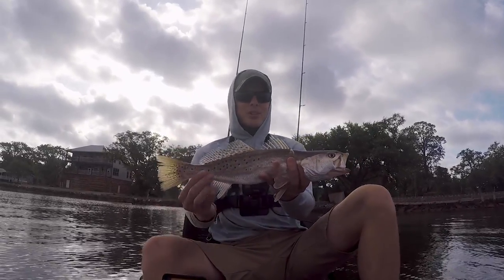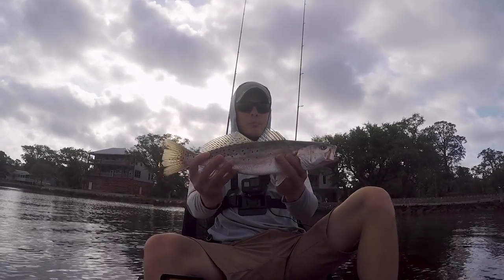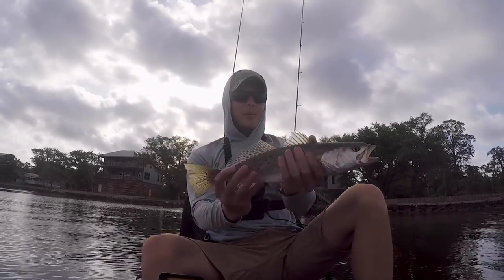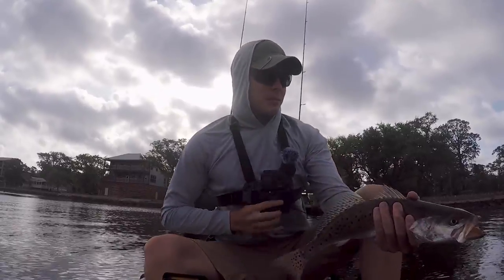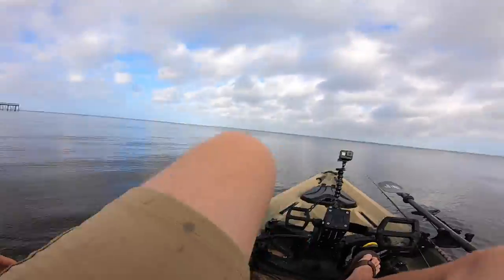So, still not a huge trout, but that's the biggest trout of today so far. He might be a keeper, but I'm not worried about that today. Let's get him back in. See, dude. He's off.